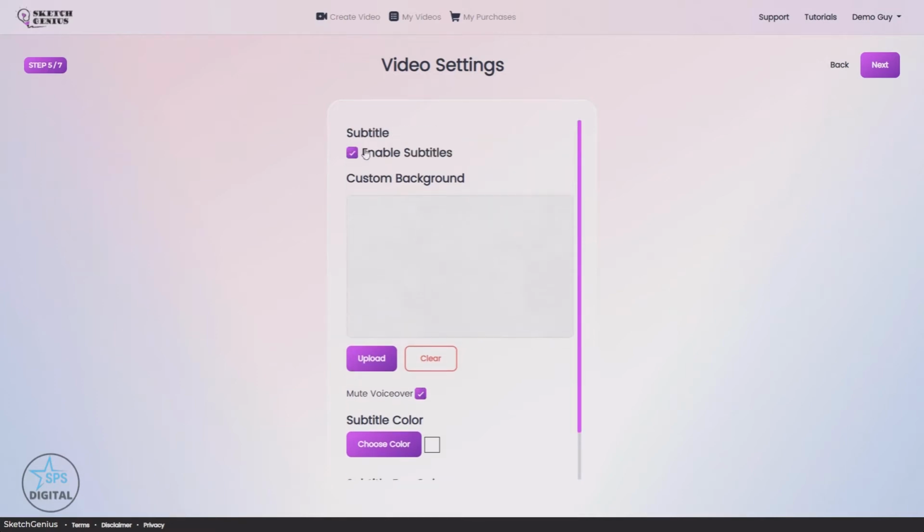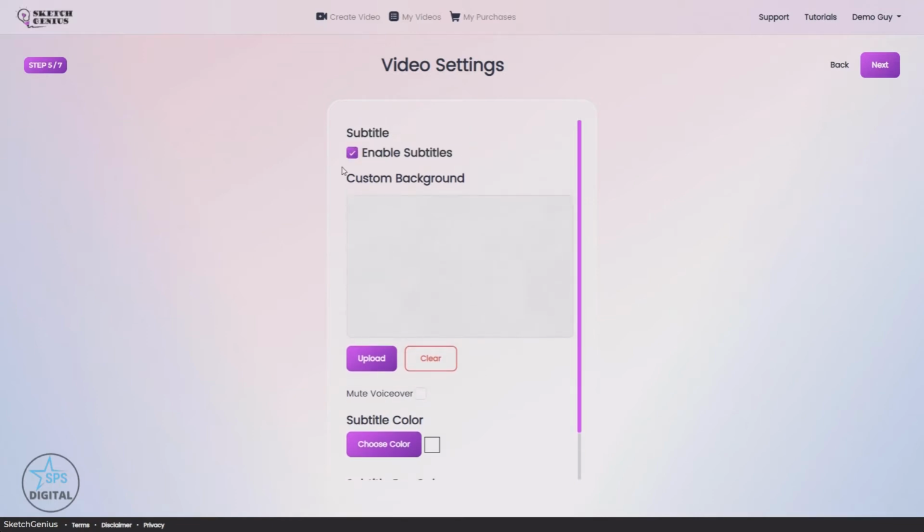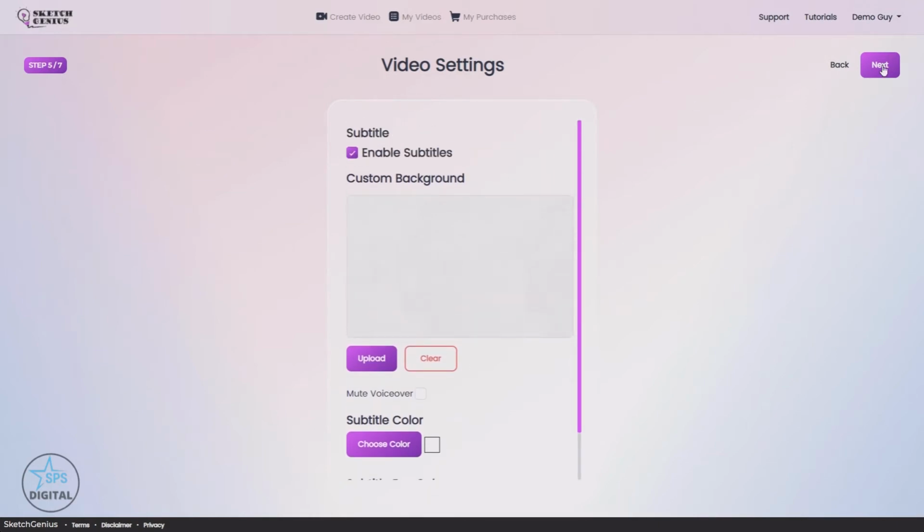This option, we'd probably want to use subtitles, but whatever style works for your video. So we'll turn that back off. We'll leave the subtitles on. Let's go to the next step.